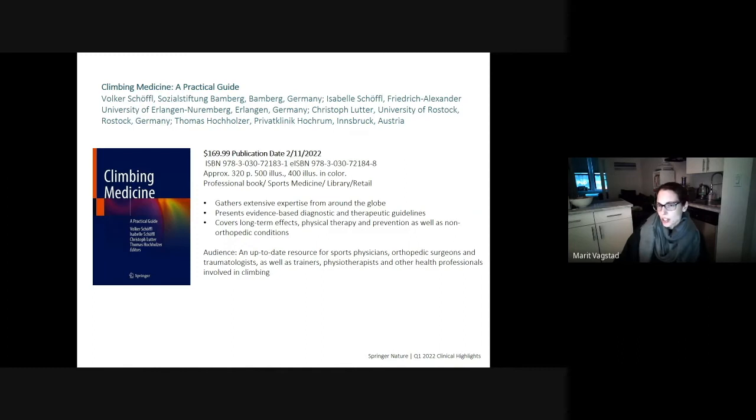Following a coherent structure, each chapter equips readers with an evidence-based diagnostic and therapeutic guideline. The clear text is enriched by a wealth of pictures, making this manual a timely and up-to-date resource for sports physicians, orthopedic surgeons, and traumatologists, as well as trainers, physiotherapists, and any other health professionals involved in the climbing business.